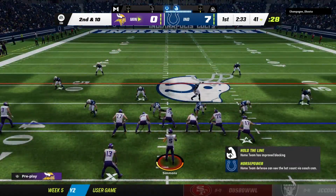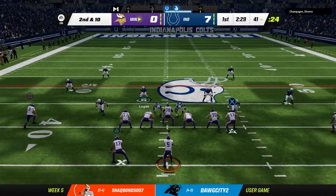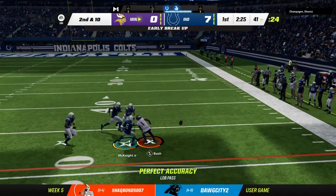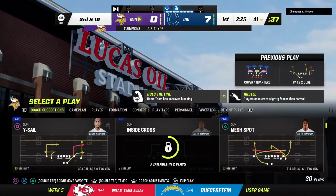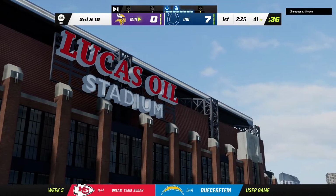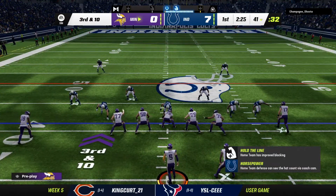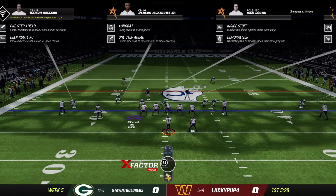2nd and 10. So after the run for no gain, here's 2nd and 10. Looking to throw. Simmons. And that falls to the ground, incomplete. A nice job of bodying him up defensively. And now it brings up 3rd down. They had the incomplete pass on 2nd down. Now they need a big play here. 3rd and 10.